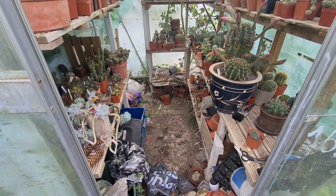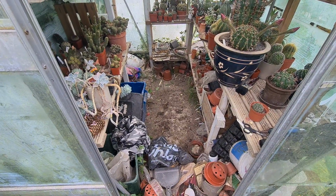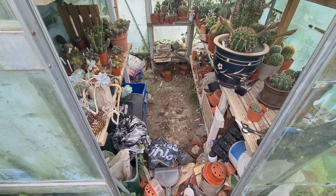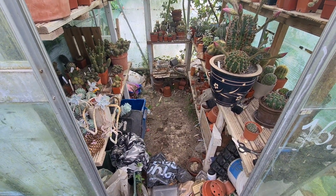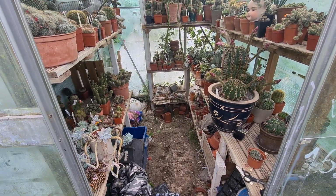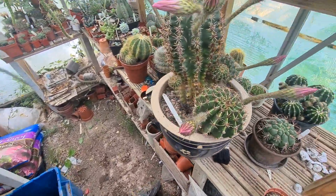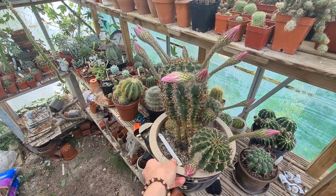And we'll have a look at the collection. A lot has changed, and I'm afraid it's a big mess in here. I had plans for many years to do a lot with this, but my physical and mental health hasn't been brilliant, and it's just a mess now. But anyway, there's a lot of plants in here. Things have changed. Some plants have died, some have romped away. First, this mess. We'll have a look at this lovely Echinopsis hybrid.